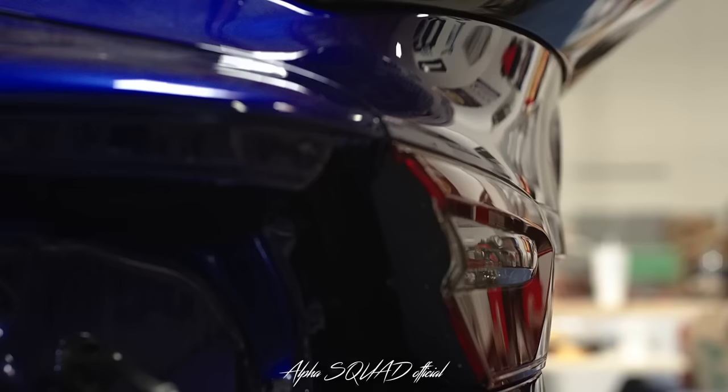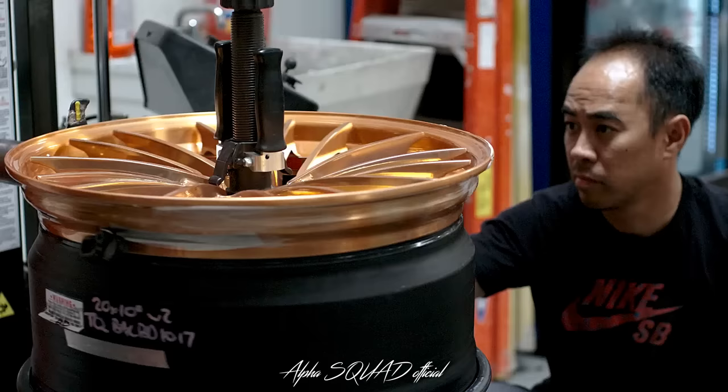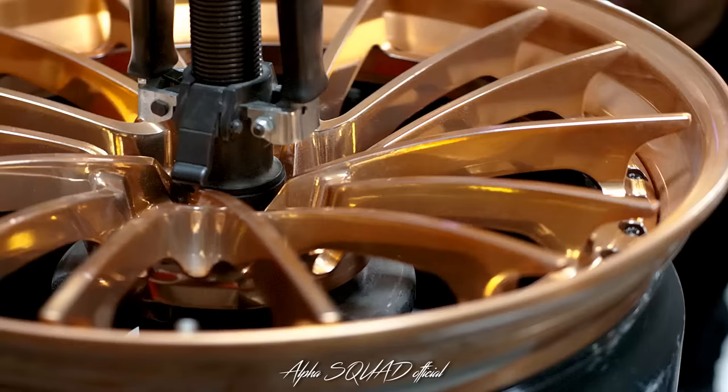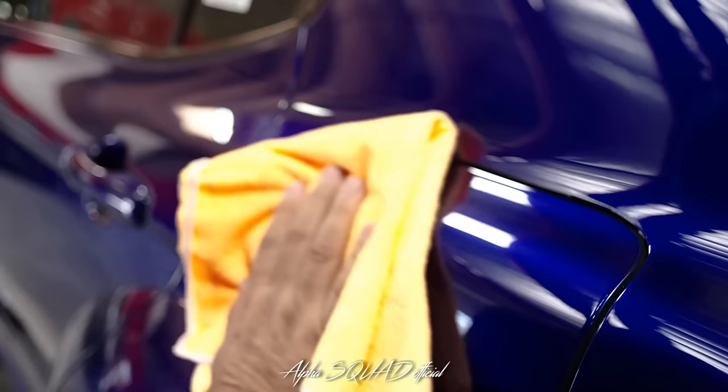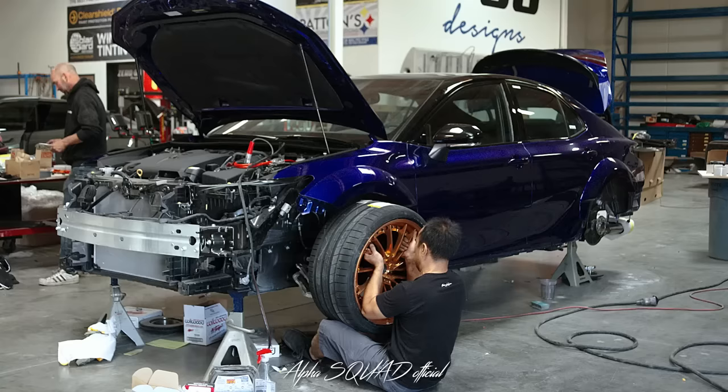We're building this car for Rutledge Wood. He has great inspiration, great design ideas. He's put a lot of ideas in our minds, and through our discussions, we've been able to take this car and fortunately keep it away from him. But yet, he has some idea of what the concept is and what it might look like, but he has no idea that we're gonna take it to this next level.